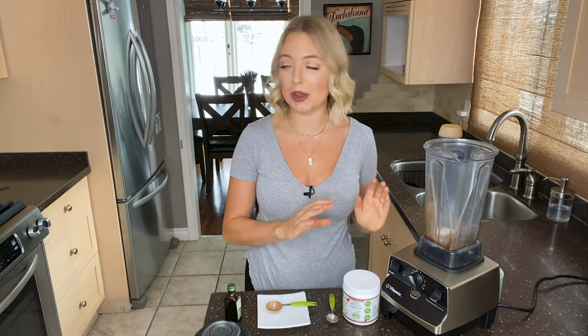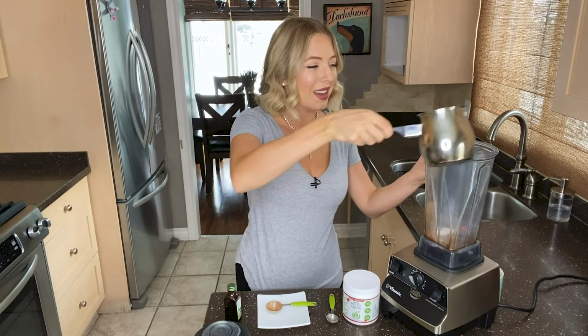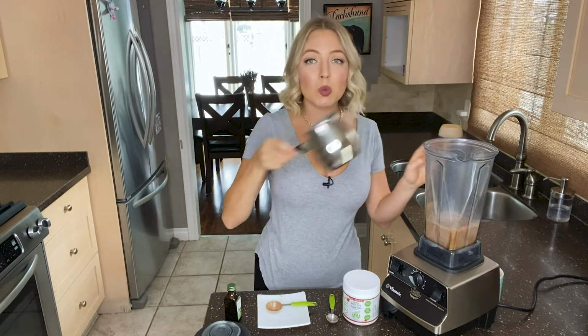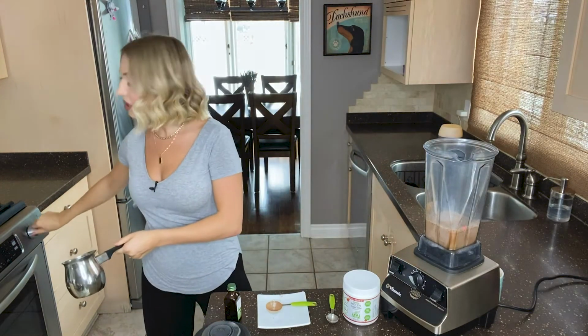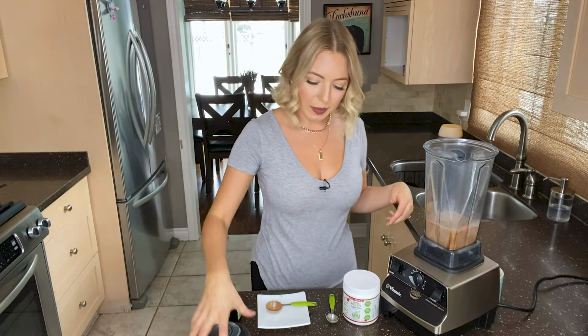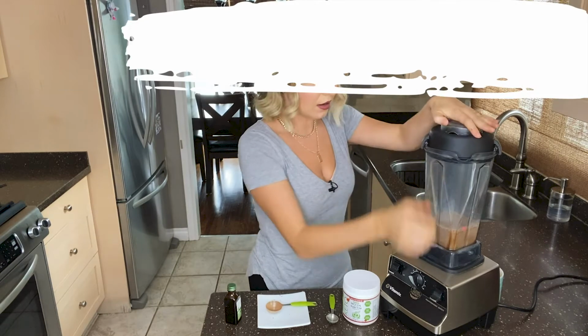Okay, all of the things except we're missing some hot milk. So I'm just going to be using a little bit of hot coconut milk. You can use almond, cashew, macadamia, hemp, whatever your heart desires. I just warm this up on the stove because I don't actually own a microwave. I prefer to have everything warmed up on the stovetop. It only took me a minute or two to warm it up. And next up, we're going to be popping that blender lid on.